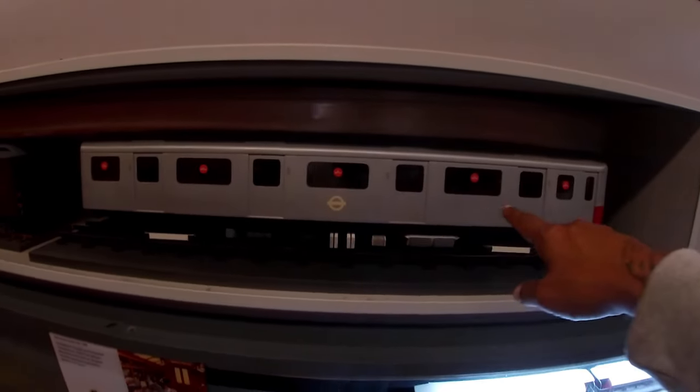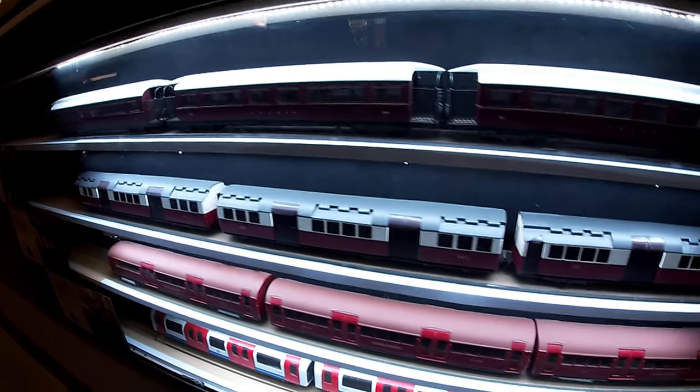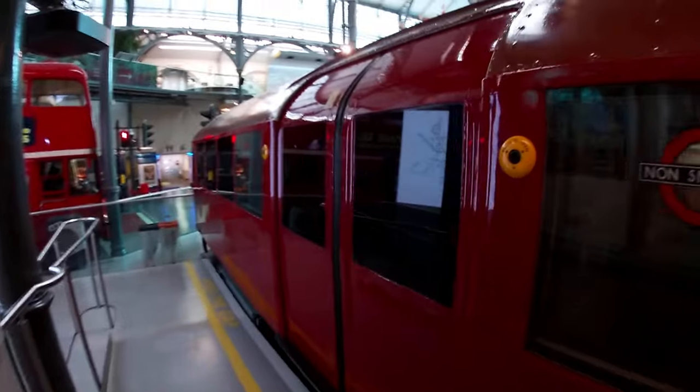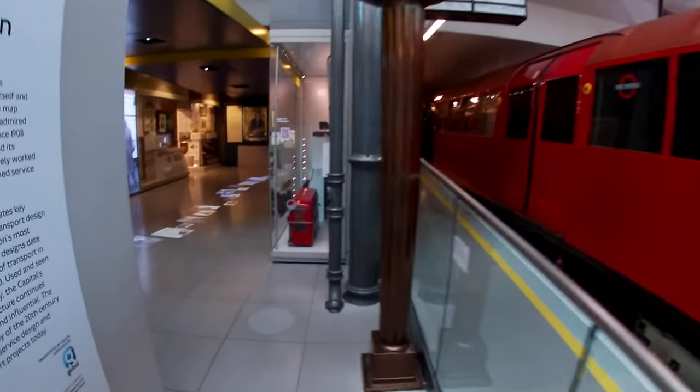This is the same as the Marston Vale train. D-stock. Right, but there was another train over the other side, so let's go have a look. Let's have a look on this side.